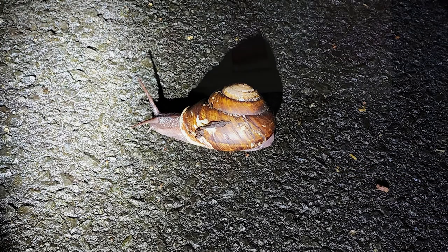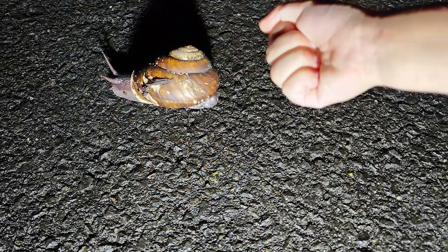The lodge gave us torches for night walks. We went for an adventure in the dark and we spotted some frogs and a giant snail. This is literally the size of my sister's fist. Fascinating.